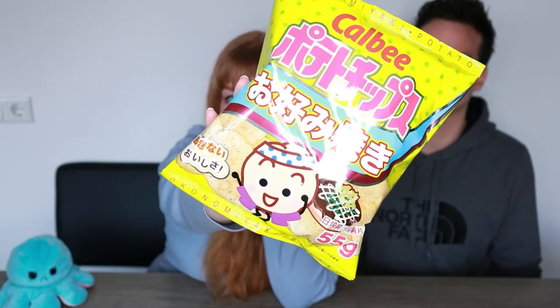The next thing we are going to try has a very difficult name, and Danny is going to try to pronounce it. Okonomiyaki potato chips. Yes. Looks very cute. This is the little packaging, and I have read on the internet that okonomiyaki is a Japanese savory pancake. I have not had an okonomiyaki savory pancake before. I have no idea what to expect from this one, but we're gonna see if we like it.